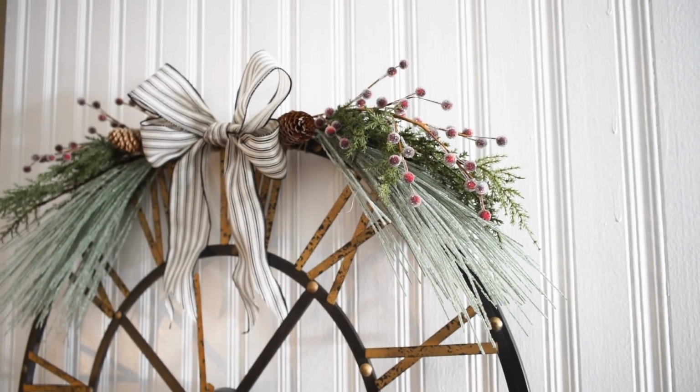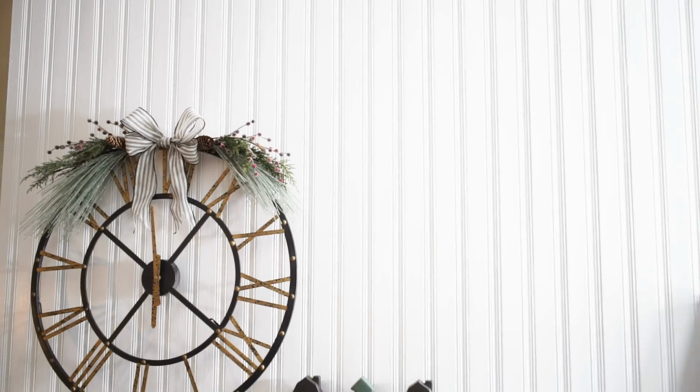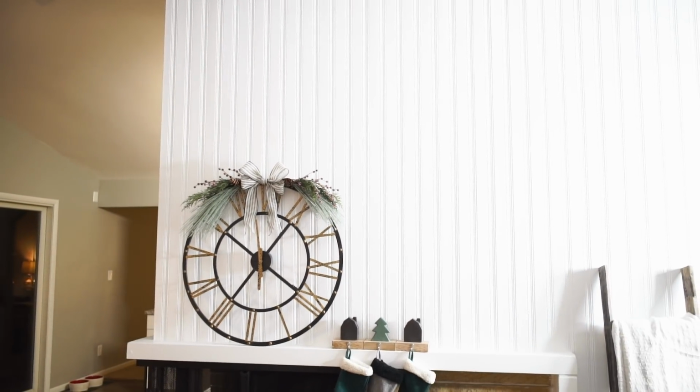Eventually it'll go up higher in the center of the wall, and I'll kind of give you a view of the wall so you can see exactly what our plans are.